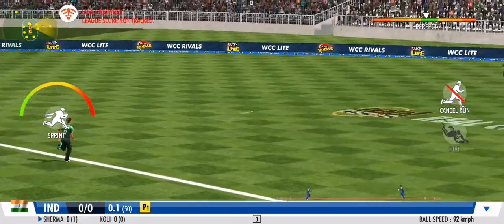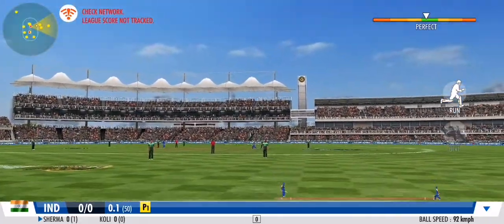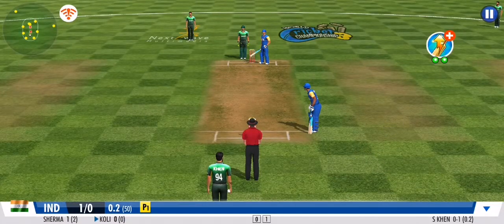He's played it with soft hands and to the onside. He's making it look effortless in the end. He has to be lightning on this one if he's going to be safe. Opening the tally with a quick single.